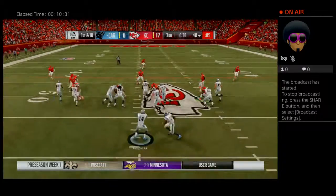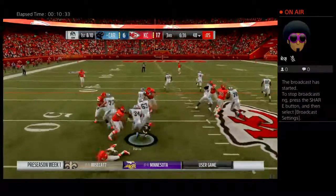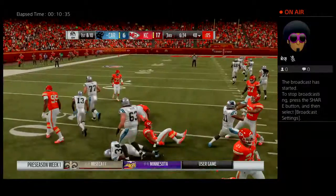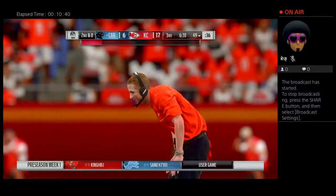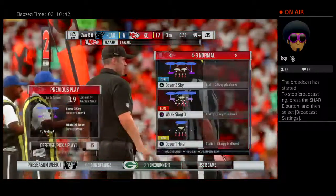Ready. They'll run it now out of the gun. And very little running room there. He did get a couple up to the 49. You know, despite the scoreline, I think they've got to like where they are here.